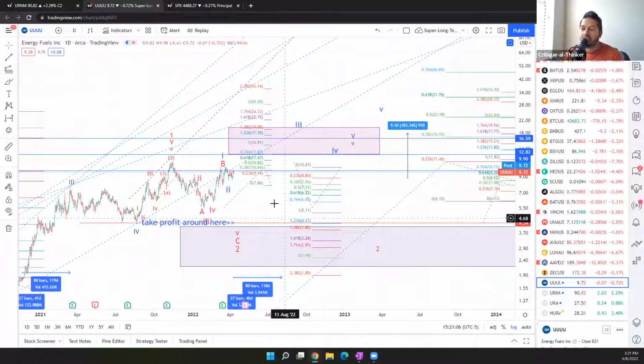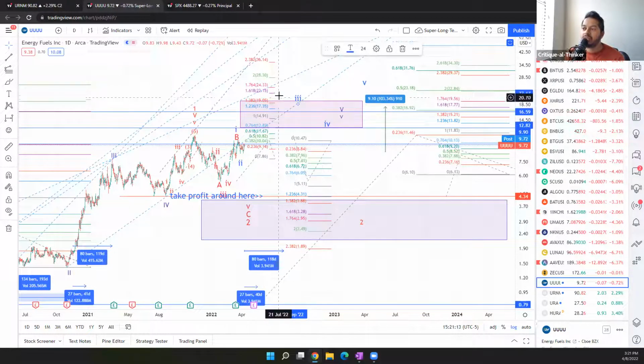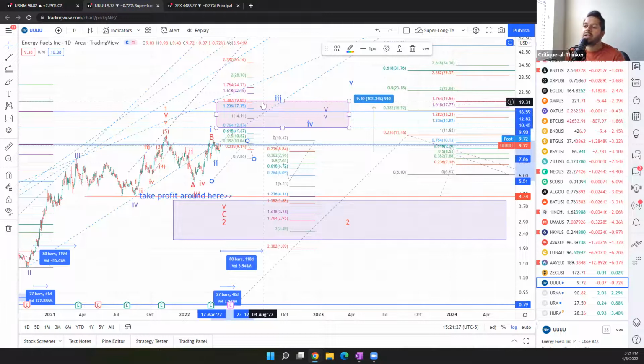Now we're going to go to the actual targets. I already gave some hints here for the UUUU. We're expecting this third wave to hit somewhere between $19 and $22. That would be the 1.32 to 1.61 extension of this larger 1-2. That's what you see with this fib here. This box has some confluences. It may not play much of a part on this chart anymore, but that's what we're targeting. It might be a good idea if we play the third of the third, and then you could take some profit off the table and roll that forward.